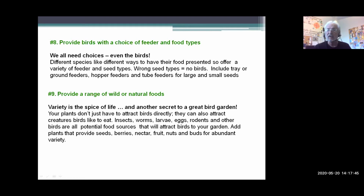You'll see insects, worms, larvae, eggs, rodents, and other birds. Those are the bigger birds. When they come in, birds of prey will look for smaller animals and birds. Add plants that provide seeds. You can put out berries. You can put out nectar in things like oriole or hummingbird feeders, and different types of flowers are going to attract different types of birds as well.